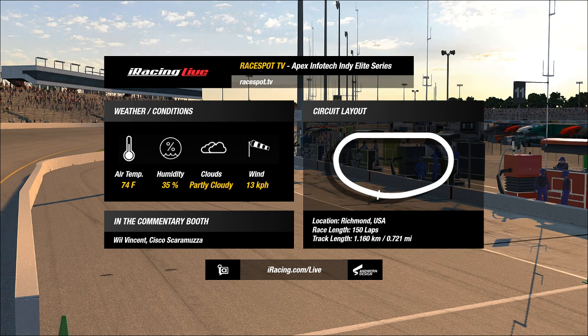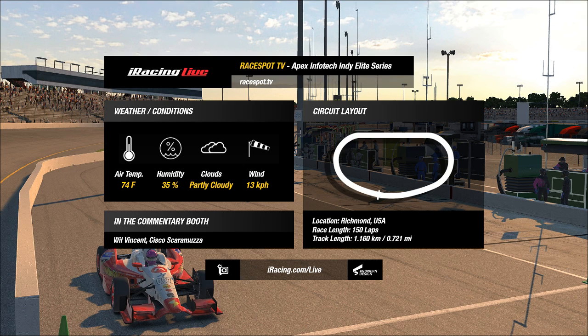There you can see the graphics up on your screen. Air temp at 74 degrees right now. Humidity 35%. 13 kilometer an hour winds. And well, you go to a track like Indy and 13 kilometer an hour winds will affect you on one end of the racetrack and maybe a little bit less on the other. But here, 13 kilometer an hour winds will play havoc, especially out of turn number 2.